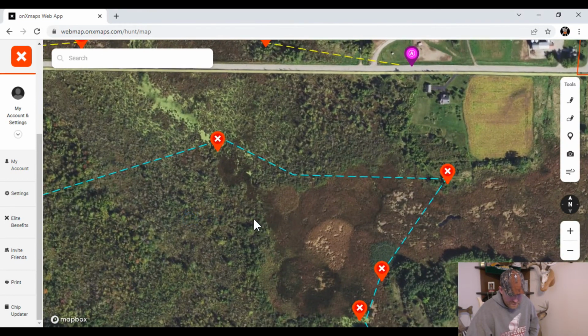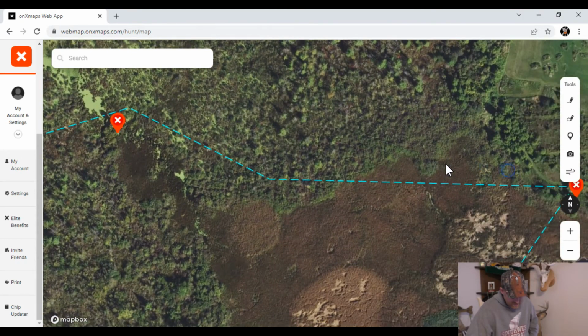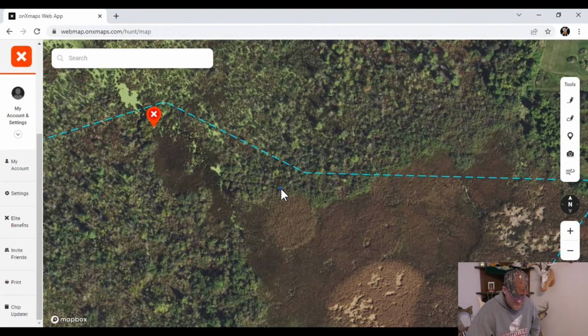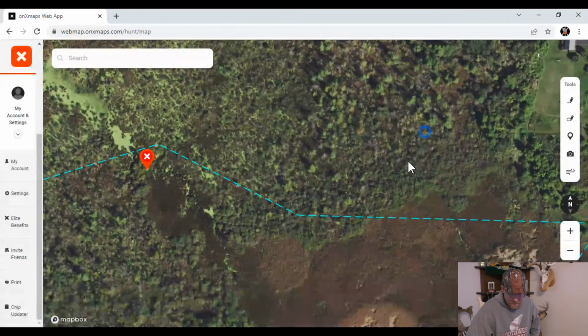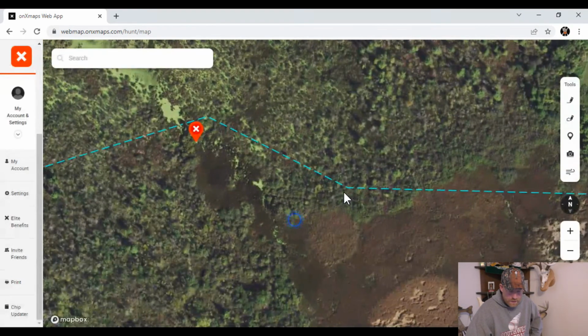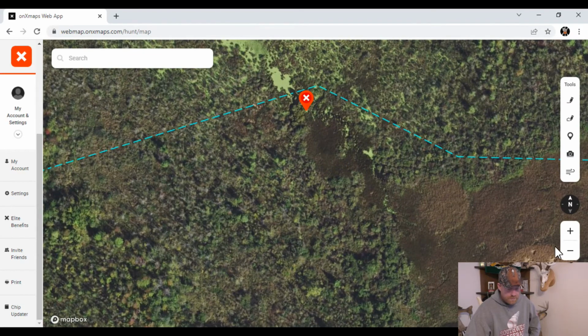We head back a little bit deeper here, walk this transition. This is where I think the bigger, more mature bucks would be, along this transition. You've got a little point here. There's not much for trees to set up in, and I like those types of areas where there's not much for trees. If you're sitting back here, you're probably not going to have an interaction with that bigger buck. Then we head west towards something a little different.